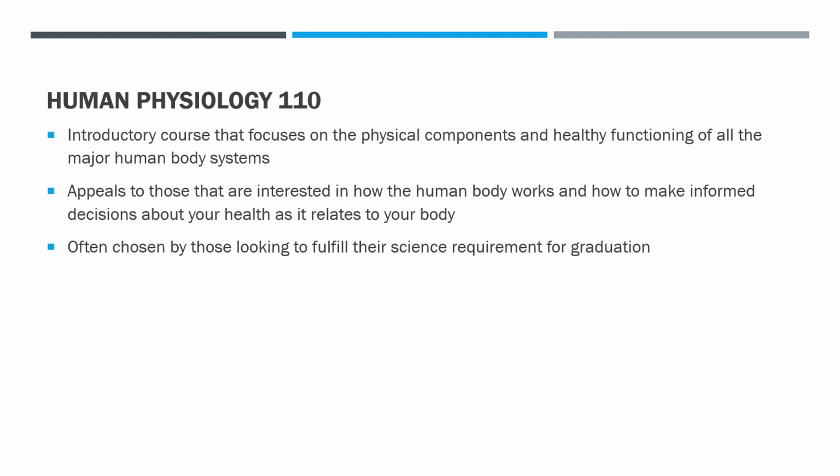Human physiology is an introductory course that focuses on the physical components and healthy functioning of all the major body systems in the human body. It looks at things on a bit larger scale than Biology 11, whereas Biology 11 is more at the microscopic level. This course may appeal to those who are interested in how the human body works and how to make informed decisions about your health as it relates to your body. This course is often chosen by people who are looking to fulfill their one science requirement for graduation.